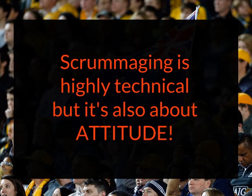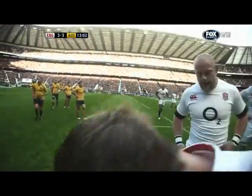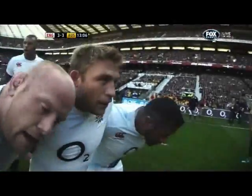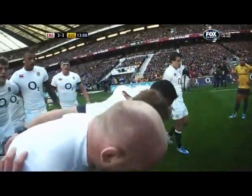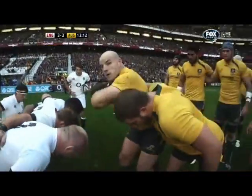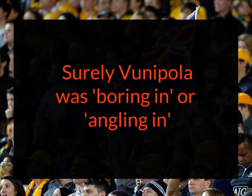You'll see Tom Youngs is running into position. He wants to get set quickly. The rest of the English pack form up around him. They want to scrum. They're like kids in a lolly shop. The Wallabies, on the other hand, don't look quite as keen. They're taking their time to get set up. Now, I know that the speed of the setup isn't going to determine the outcome of every scrum, but to me it says a lot about the attitude of each team.